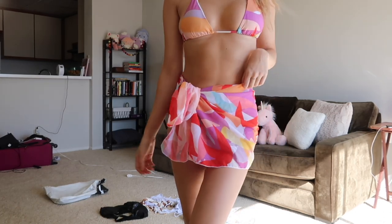Or I also thought you could put it on your head and use it as a scarf. So it has multiple purposes, but in the picture they do use it as a skirt, and it does fit really good as a skirt for my body type.